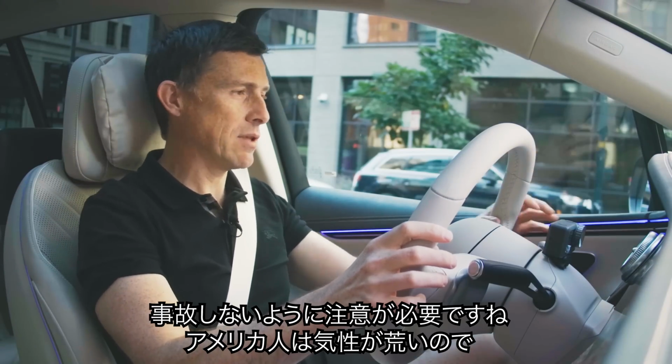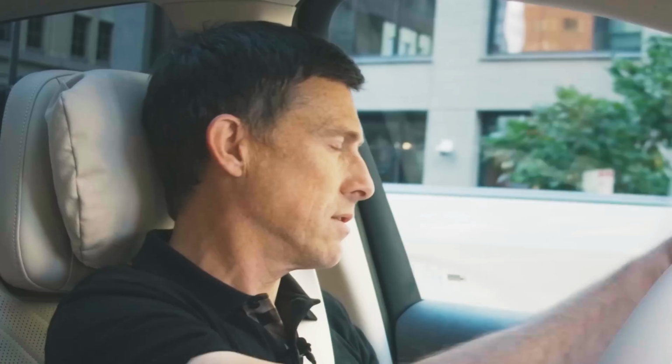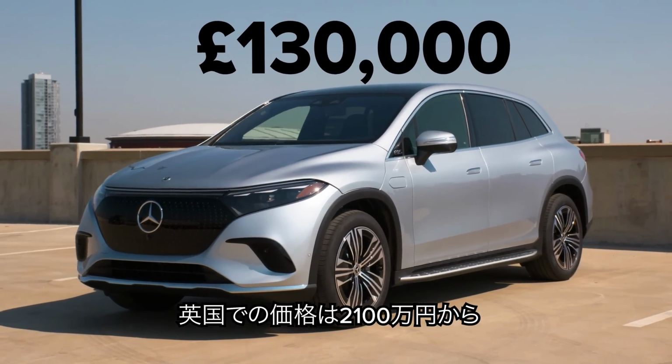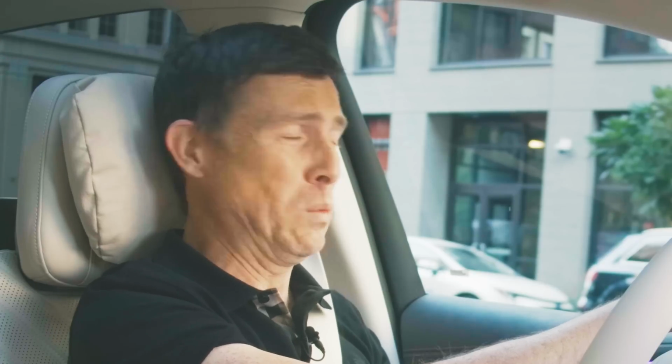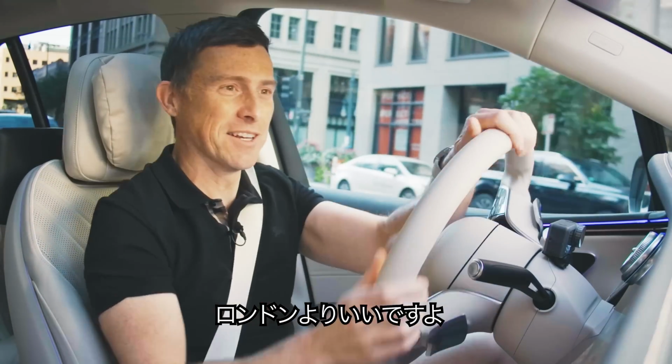See if I can pull out of here without crashing into another car, because I know the Americans are very litigious. And this is a very expensive car. Starts from £130,000 in the United Kingdom. Oh, someone's let me out. I'm just not used to that. I'm used to driving in London.